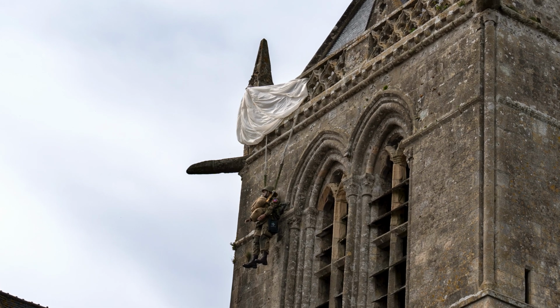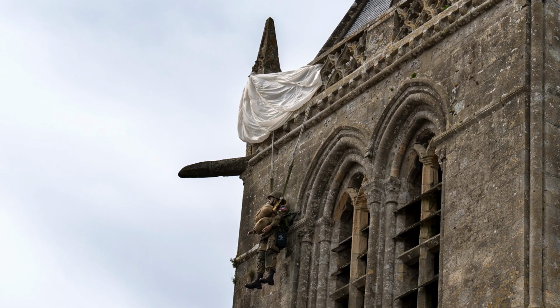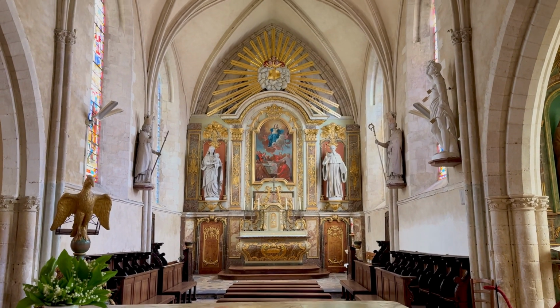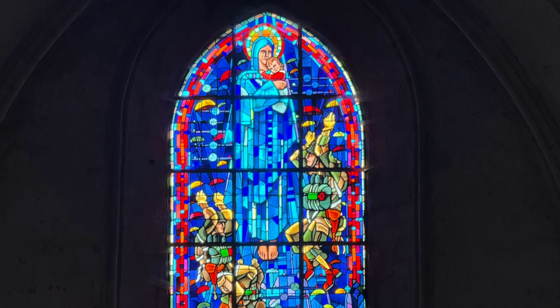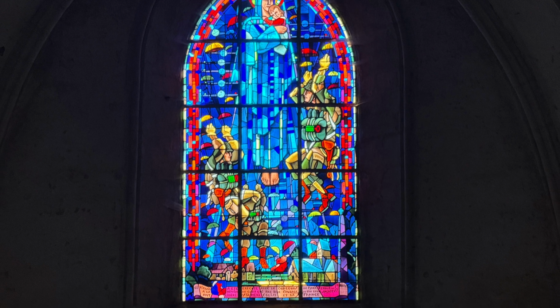Sainte-Mère-Église is best known for its church, and this is a memorial to paratrooper John Steele, who landed on the church. This is the chapel in Sainte-Mère-Église. It's beautiful. And in the church, there's this magnificent stained glass window which offers a tribute to the U.S. paratroopers.